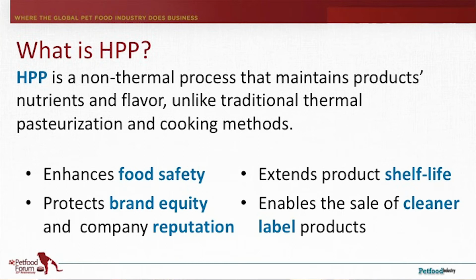We've already talked about food safety. We've talked about the importance of the headlines and making sure that the technology can be a critical part of ensuring brand equity and company reputation. And we talk a lot about the importance of shelf life. We'll talk a little bit later briefly about how this can have a positive impact on sustainability initiatives in your companies. And lastly, and very, very importantly, our purpose today. The technology is absolutely an enabler for manufacturers of pet foods to take a look at formulations and how they can formulate great tasting products without chemicals, without preservatives. So that's a quick overview of the technology.